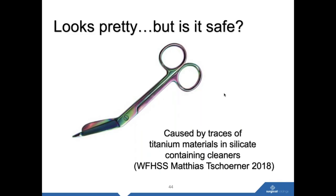Okay, so going on to surface changes now. This is just a little anecdote I'll share that is around silicates. A few years ago, probably 10, 15 years ago, when we were first trying to get out there to hospitals, we got a chance of an order, which I was very, very grateful for. And the rep at the time came to me and said, look, we can have this order, but we've got to replicate these fabulous rainbow colored instruments. I looked at the images and I said to him, look, there's no way we can do this. I don't know what this is. This is some sort of special coating.